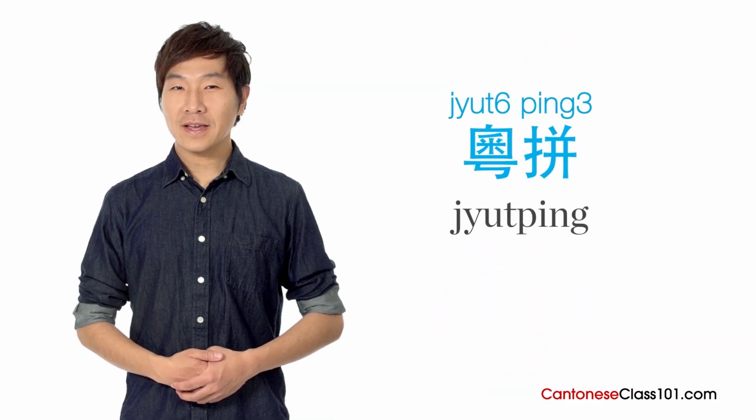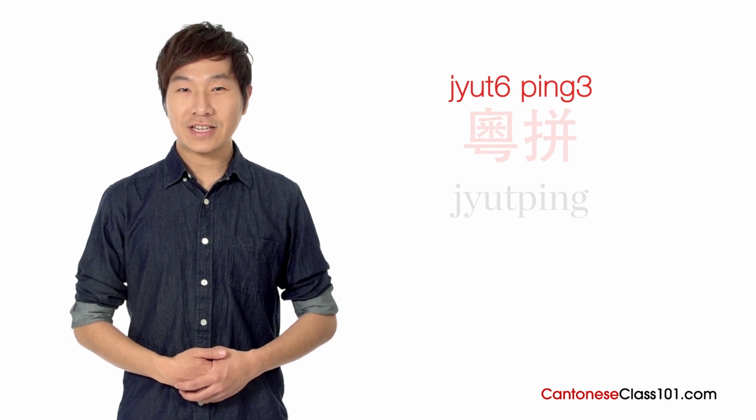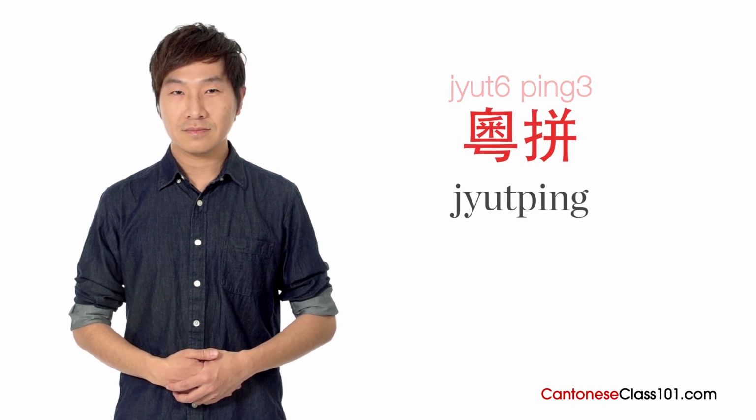This is called Yuping. Yuping is the transcription of Cantonese using Roman letters. It makes learning Cantonese much easier, particularly for English speakers. As you begin to learn more characters and improve in Cantonese, you eventually rely less and less on romanization. But for now, it's a good place to start.